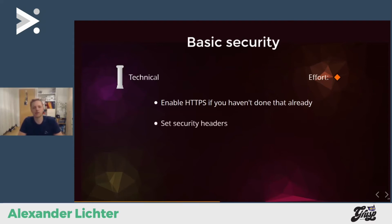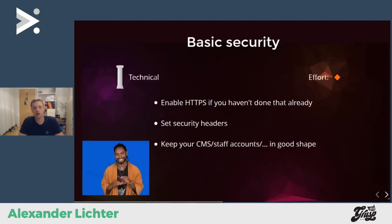And there are also common things like setting security headers and keeping your CMS and other accounts in good shape, using hard passwords and so on. But this is not related to ranking. This is just a basic security thing. And why should you do that? Well, because you want to create trust for the visitor. If they're on your site, they should feel well and comfortable. And this is usually a good sign.